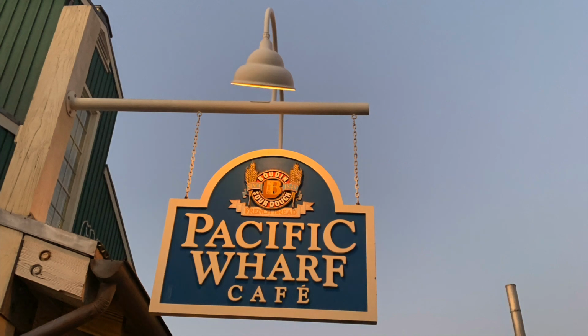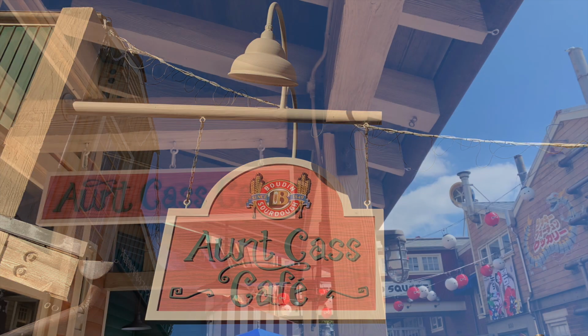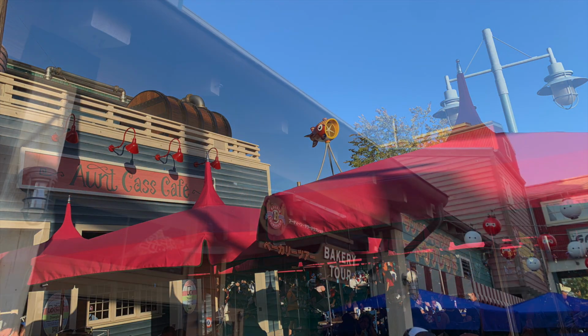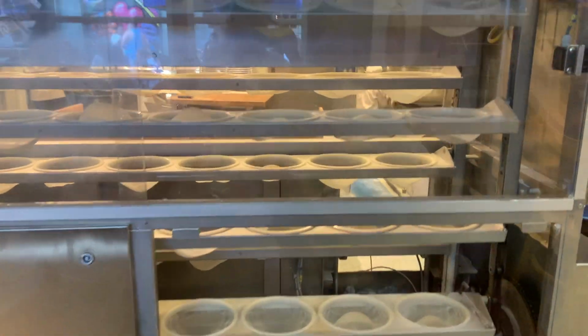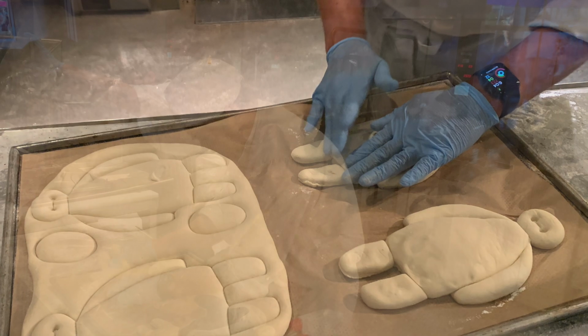Moving on to what used to be the Pacific Wharf Cafe and is now the Aunt Cass Cafe. If you love seafood and bread or mac and cheese served in a bread bowl, you'll love Aunt Cass Cafe. This food location is connected to the sourdough bread factory and tour, which is always a fun little walkthrough to do. And if they happen to be making the Baymax bread, I highly suggest stopping to watch, because it's the cutest thing I've ever seen.